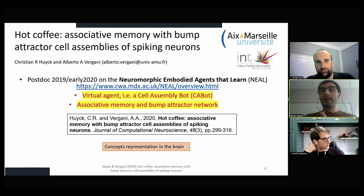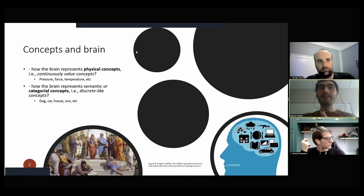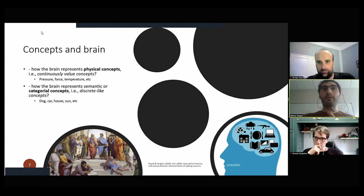Okay, so the concept of representation in the brain. How the brain represents concepts is a very ancient question, and of course there are several important sub-questions. We focus specifically on how the brain represents physical concepts, like continuous value concepts, for example pressure, force, temperature, or other ones. And also how the brain represents semantic, let's say categorical or discrete, unitary concepts, like what's a dog, a car, a house, a sun, and so on.